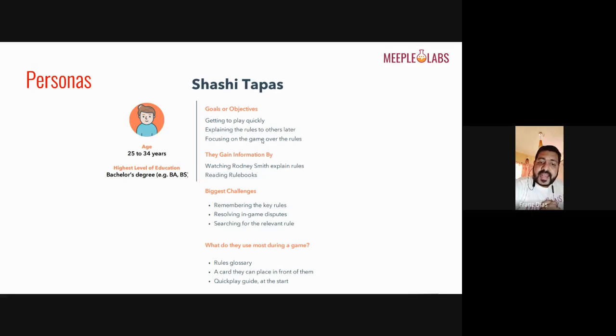So it's important that he has maybe a ready reference to be able to resolve that dispute. And he wants to be able to search for a relevant rule whenever he needs to. So that means that he needs clarity and a very concise index possibly where he could quickly reach a particular place in the rule book that will give him the information that he's looking for.